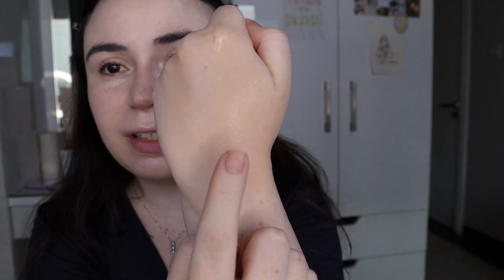That was not as thick. Well, I would have to test these out more. You can see the shade difference. This is a bit yellower and this is more like a pink to neutral undertone. So I think that in the undertone category, the Makeup Forever fits me better because I don't have a lot of yellow in my skin.